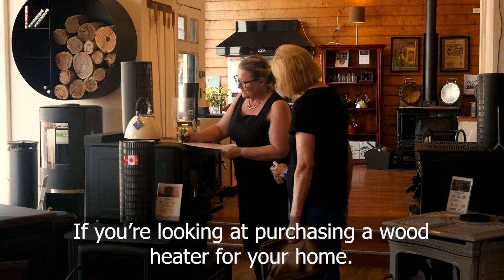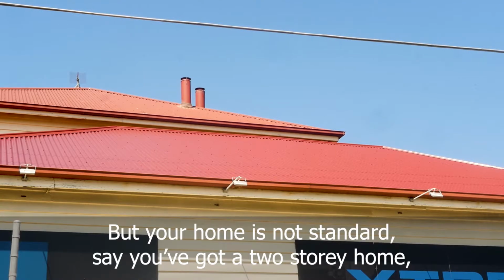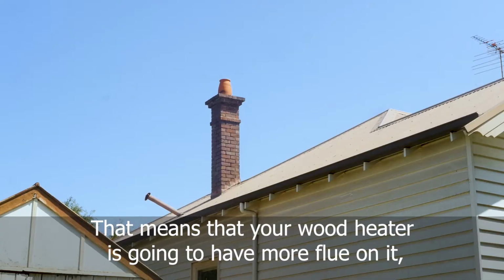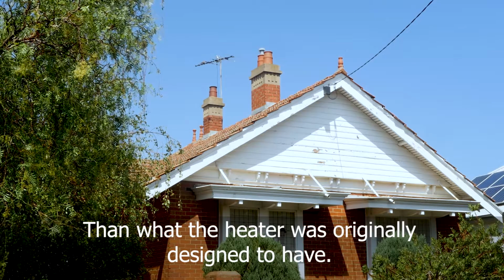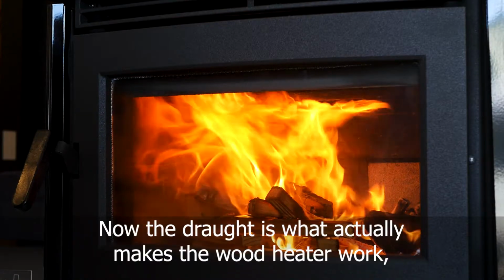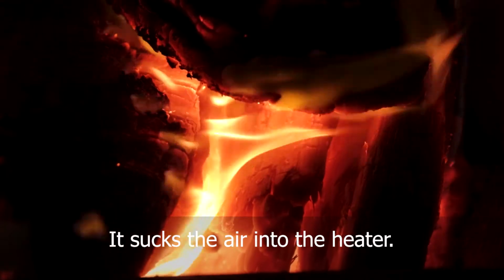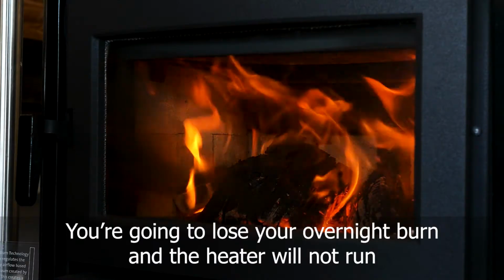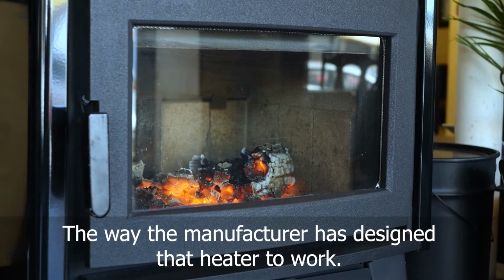If you're looking at purchasing a wood heater for your home, but your home is not standard, say you've got a 2-story home or you've got massive high cathedral ceilings, that means that your wood heater is going to have more flue on it than what the heater was originally designed to have. The more flue you have on your wood heater means the more draft. Now the draft is what actually makes the wood heater work. It sucks the air into the heater. So if you have way too much air coming into your heater, you're going to lose your overnight burn and the heater will not run the way the manufacturer has designed that heater to work.